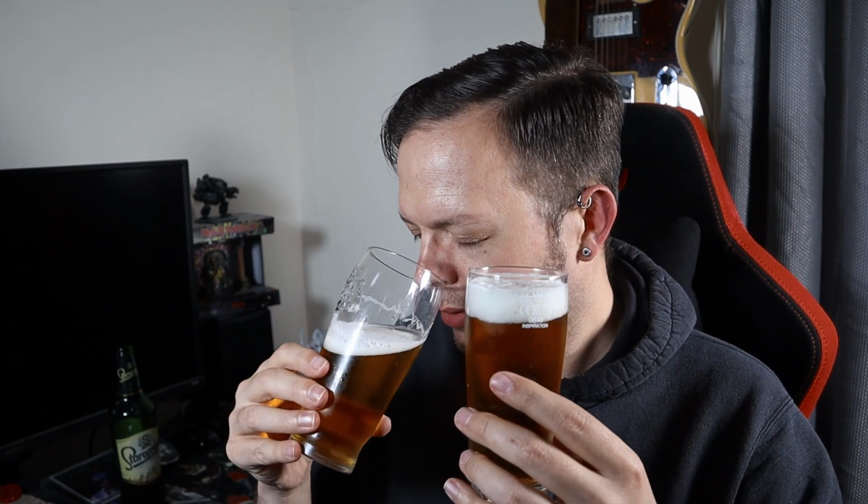Aroma-wise, yeah, I thought as much. AF is a little more spicy on the nose. Yeah, it's definitely more spicy. And flavour-wise, it's a really good lager, the full fat one. And this one, body's almost identical, and that's a really good thing.